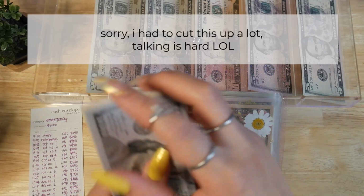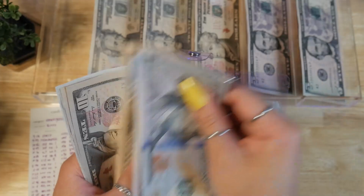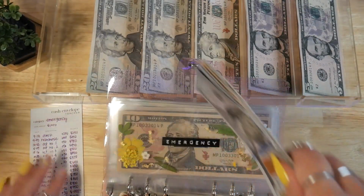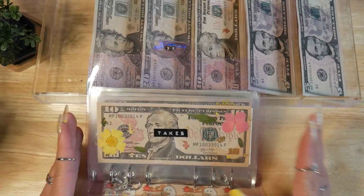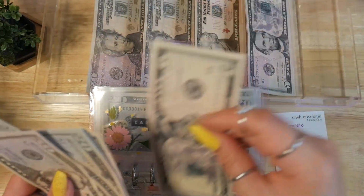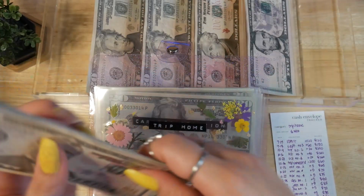So in my emergency fund envelope, I now have 100, 200, 300, 400, 450, 470, 480, 490, 500, 505, 510, 511, and 512. I feel like I'm still not used to counting money out loud. So bear with me. Let's see, Trip Home will be getting $5. So now there's 50, 70, 90, 110, 120, 125, 130, 135, and 140.